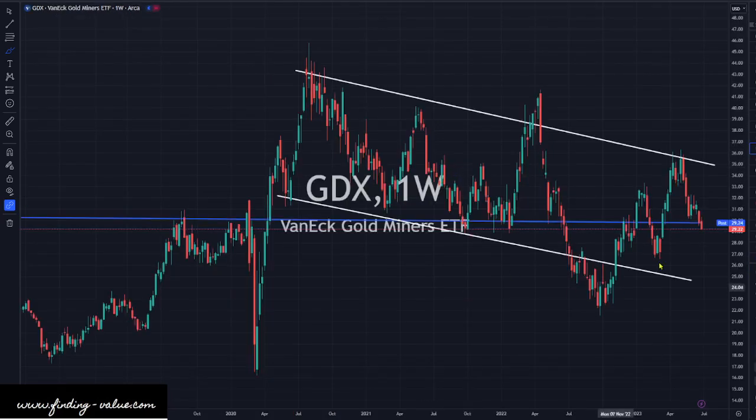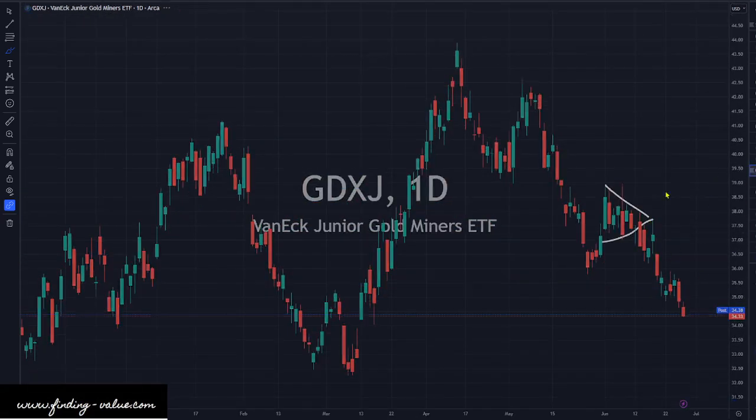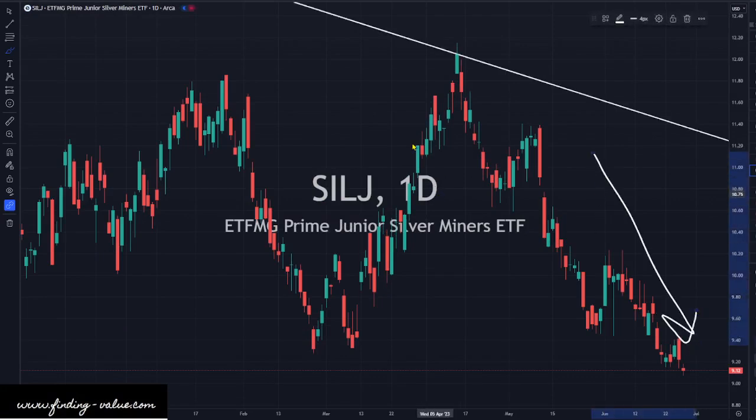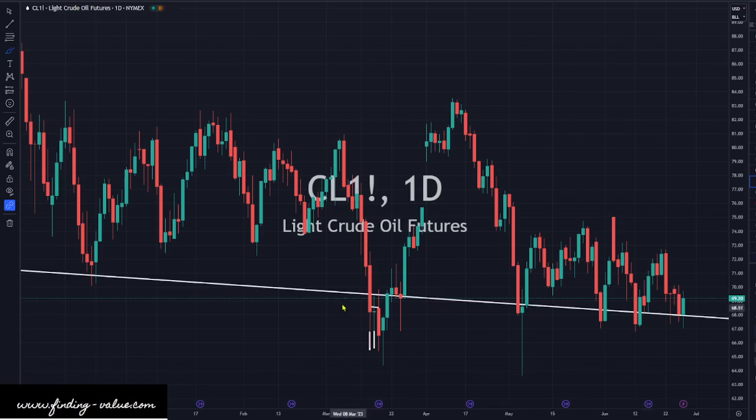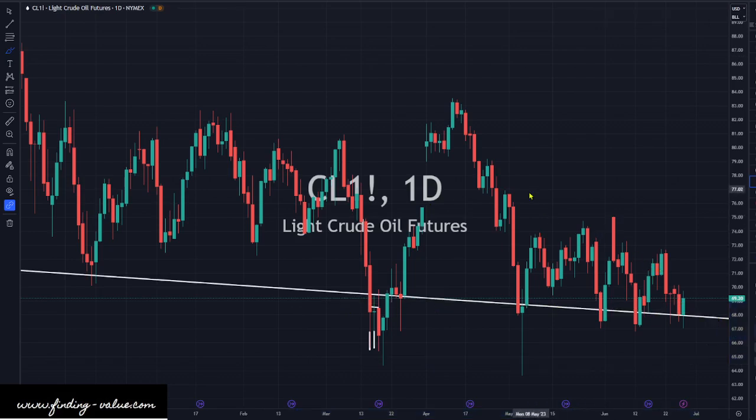GDX down 1.45%. That looks like it could continue lower with the momentum it's got. GDXJ doing the same thing. SILJ also heading lower. We've got crude oil up 2.22%, bouncing off support. Every time we've gotten down here, we've gotten support. Will that support hold? Are we knocking on the door to break down that support to head lower?